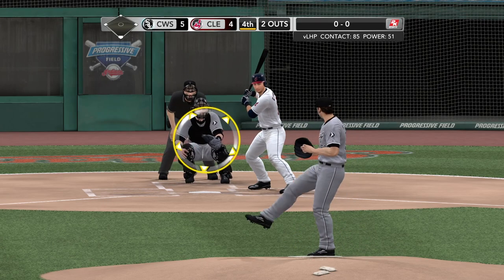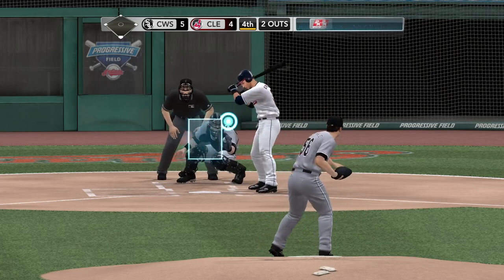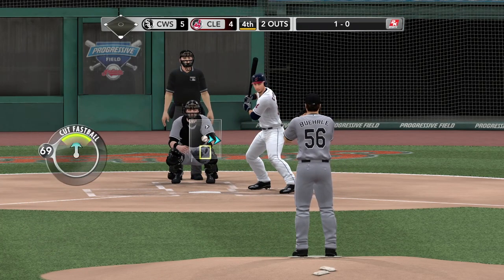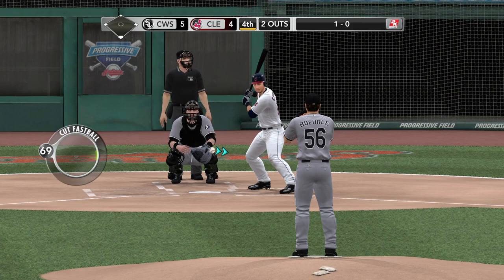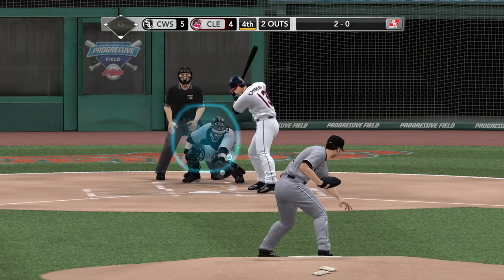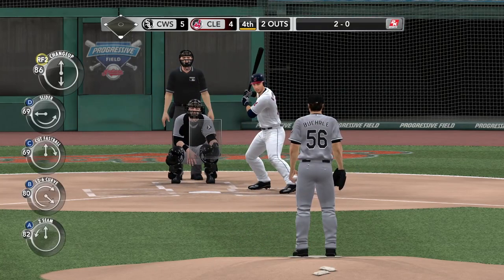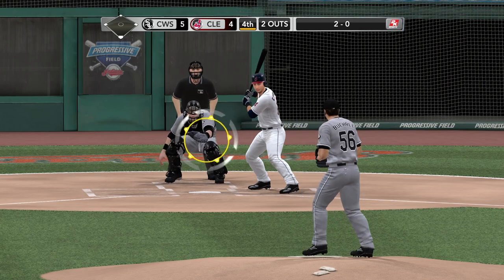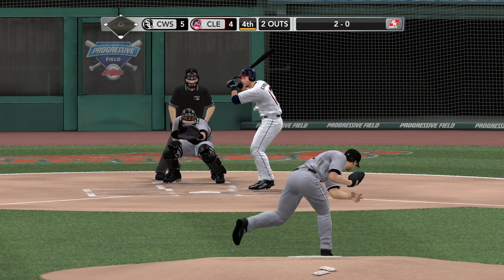And here's the first one. Slider stays inside. One ball, no strikes. Last year, just 1 for 11 off Mark Buehrle. Buehrle with a delivery. Ball two. 2-0 on the way.